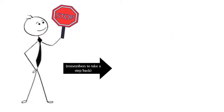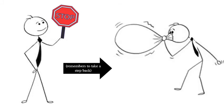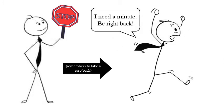After Bob stops himself from acting on the urge to yell, using the stop skill, he may take a step back from his partner yelling at him. He may choose to take several deep breaths to calm himself down. He may leave the room for a moment just to get some time for himself before returning back to the conversation.